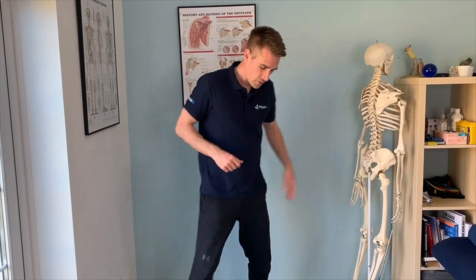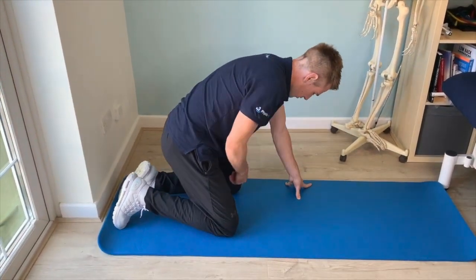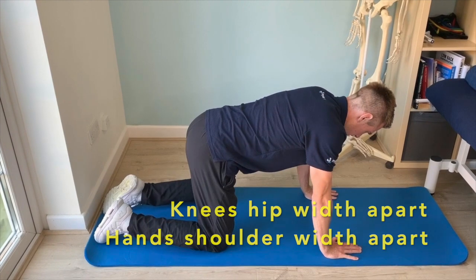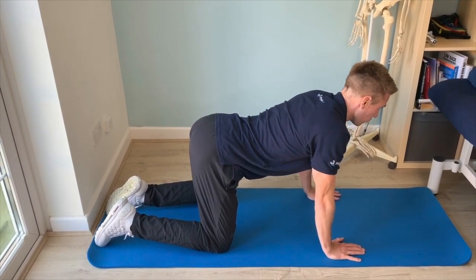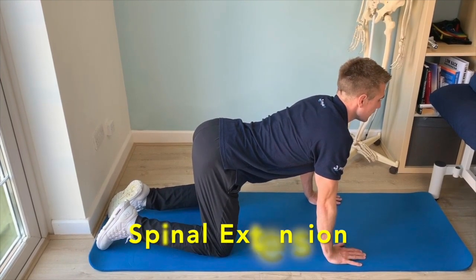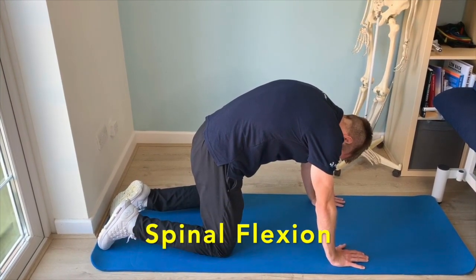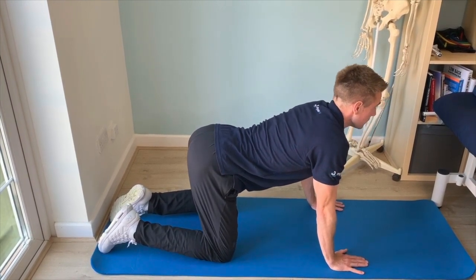So best way to mobilise the spine is to come into this all fours position. So you want the knees hip width apart underneath the hips. Hands are going to go shoulder width apart underneath the shoulders. And then we're going to start by arching the back down towards the floor whilst we look up towards the ceiling. So that is taking everything into extension. And then we're going to reverse that. So we're going to put the curl up all the way to the ceiling as we look down, which takes us into flexion. And then we're just going to work through those movements.